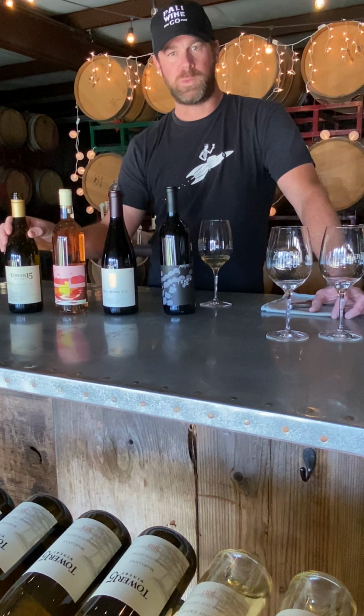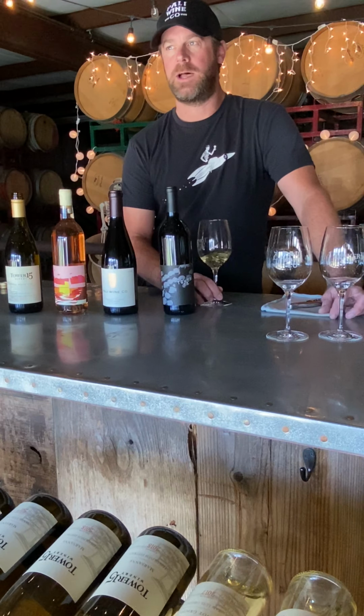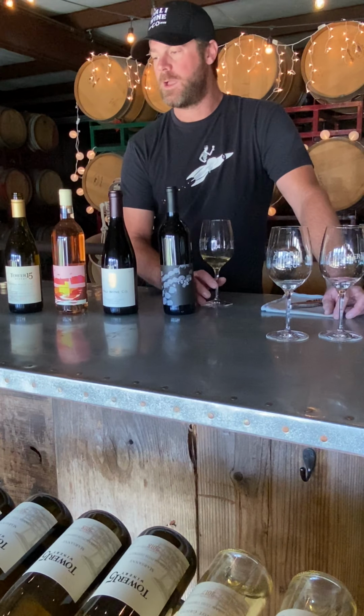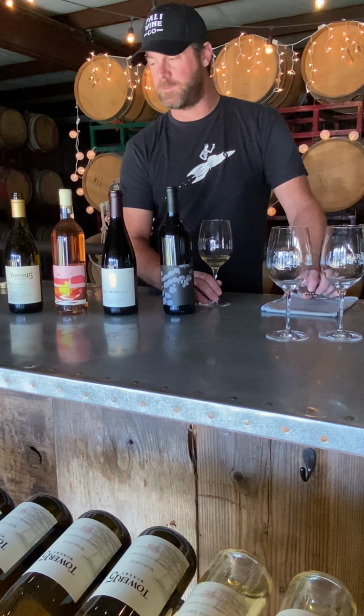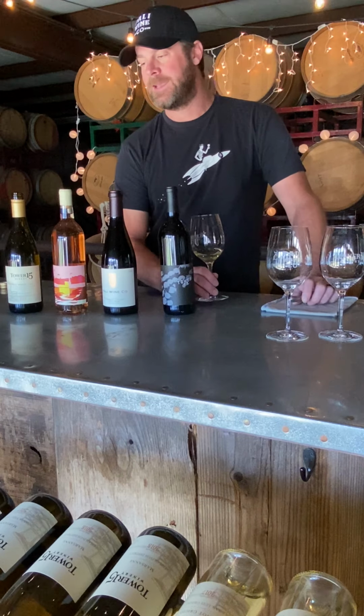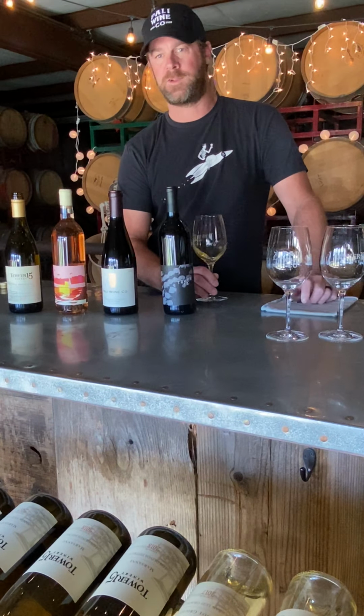So we're talking Grenache Blanc as the base of this wine. The Grenache Blanc comes from 2 different vineyards. We have Marsanne and Roussanne, which come from one vineyard. They both come from the same vineyard in Santa Barbara County. And then lastly is some Viognier, which also is a Santa Barbara County sourced vineyard.